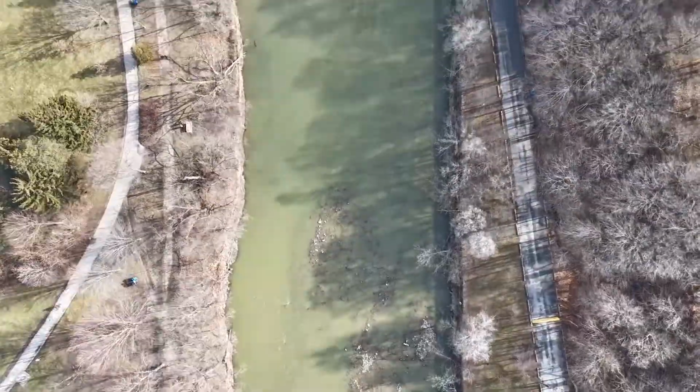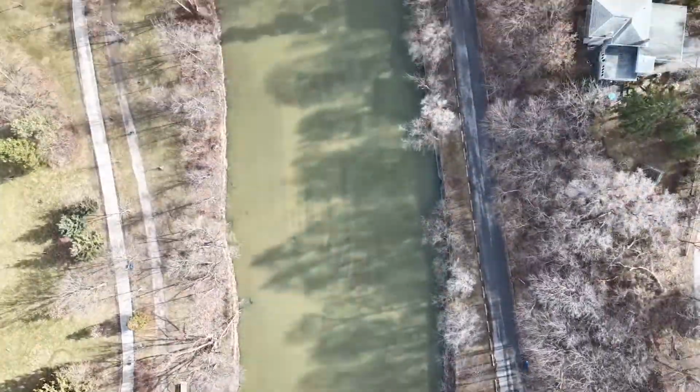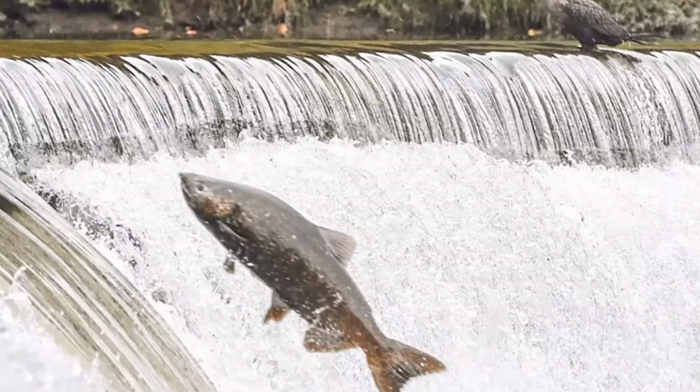In them you could find miles and miles of paved trails for biking or hiking or general enjoyment of the outdoors. Once a year in the fall, residents get to enjoy the Salmon Run, an annual event where salmon swim upstream from Lake Ontario deep inland, jumping over waterfalls, rapids, and all kinds of obstacles. It's quite a sight to see if you've never seen it before.